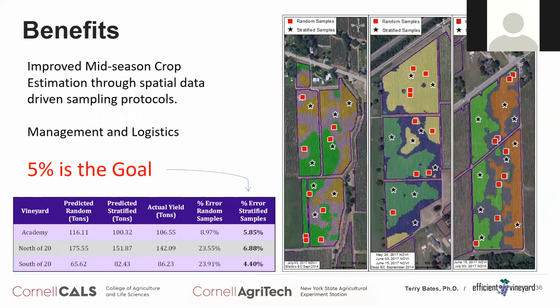Improved crop estimation. There's a question of crop estimation on an individual farm versus crop estimation for an industry. I think they're two totally different questions. I think we're addressing the first one. How do I get a crop estimate on my particular farm? The goal is to be within 5%. We're using spatial data to stratify our mid-season crop estimation samples, and that's putting us somewhere in the 5 to 10% accuracy range, looking in commercial vineyards.